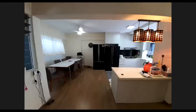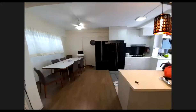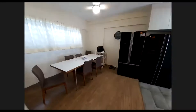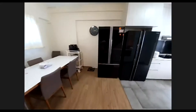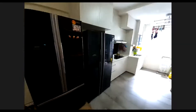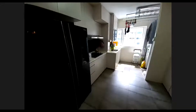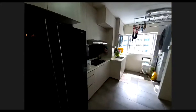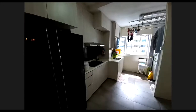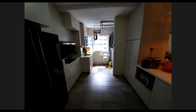Janice, okay. So you can move a bit forward to the dining area towards the kitchen. Yes, so this is how it looks like. This is the dining area. Okay, and then we are turning to the right. You can see the kitchen area. Okay, you can stop here a bit. Yes, we need to see the space. We can't really see the space. Yes, like this.